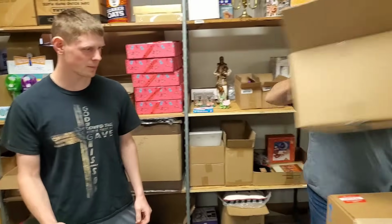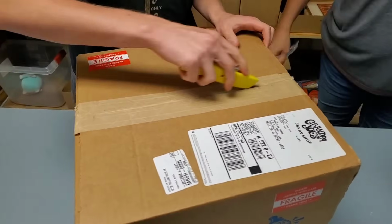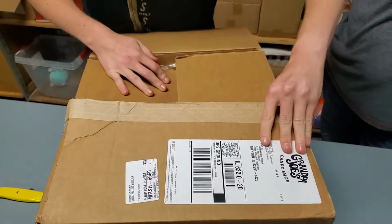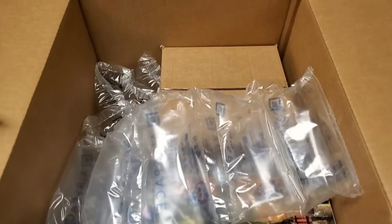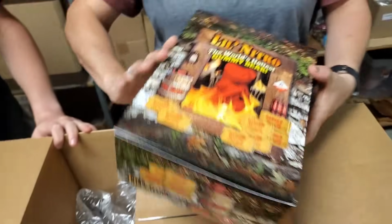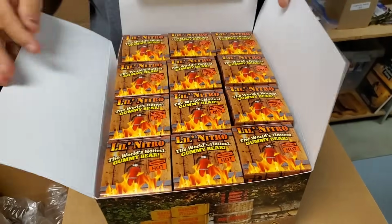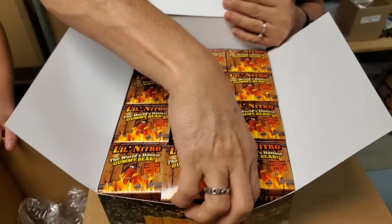All right. You want to open the next box, Mom? You can open the big part, and I'll open the ones in the middle. Got it. Here we go. Oh, here's these little nitros. Oh, yeah, we ran out. These are not meant for children, just FYI. There is a warning label on them.